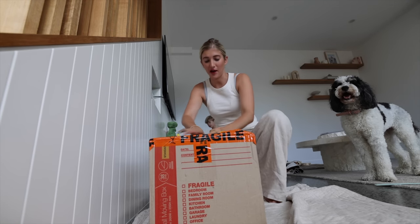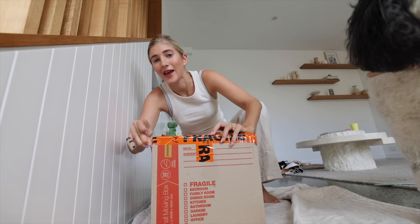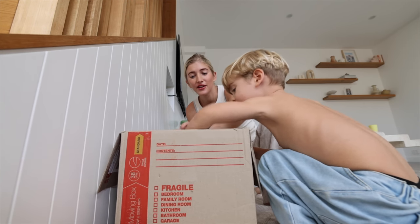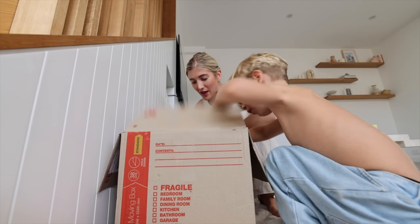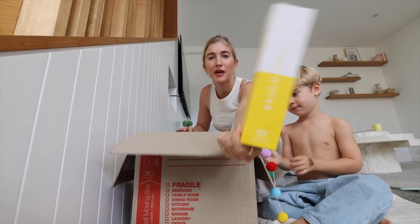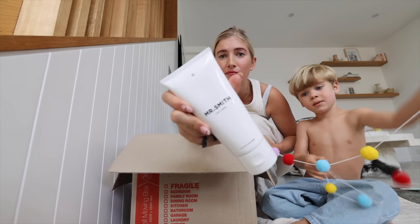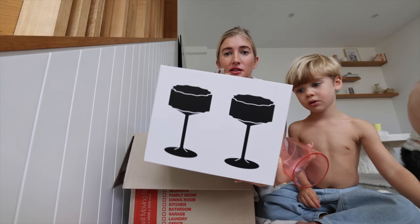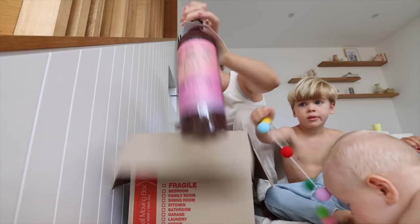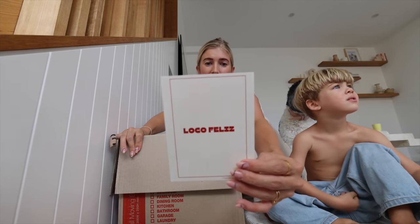Let's unbox this other package that we got. It is a PR package from By Billy, and it is their new collection which launched today. This is a package for you and Zim and Mum and me and all of us. Ooh. Oh, we got some Bang & Bod. We have some curl cream. We have some cocktail glasses. From Physique, we have French Martini. So this is the new collection, Loco Feliz. I don't know if I'm pronouncing it wrong.